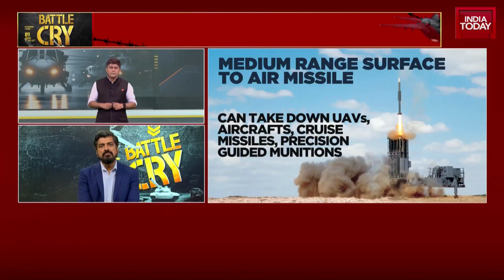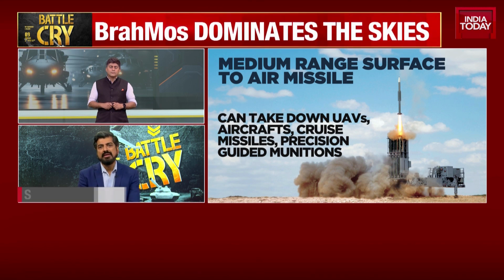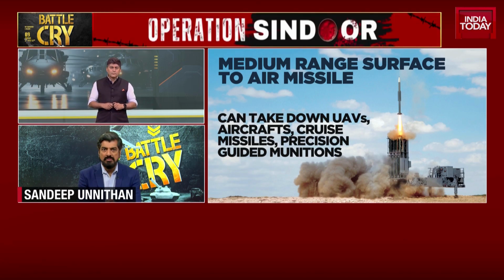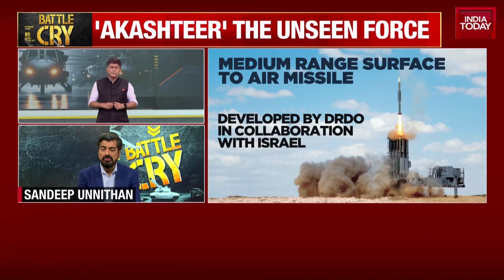Well, the medium-range SAM, the MR-SAM, also called the Barak 8, was developed by India in collaboration with the IAI of Israel. Now, it's a very potent medium-range surface-to-air missile. It has a range of over 70 kilometers, and it can shoot down targets at an altitude of 30 kilometers.